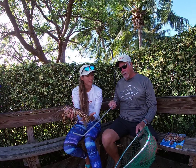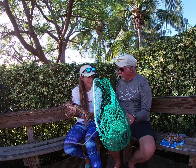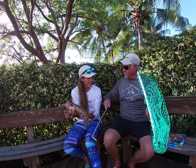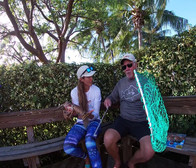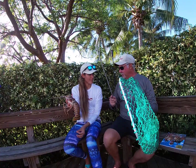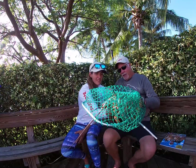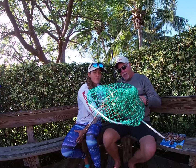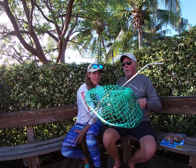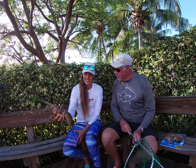A lot of folks will put the net near the opening of the hole, and you don't want that. Just keep it away and direct the lobster where you want it to go. So tap, tap, tap. Now when you get them in there, seal the deal. There's a little trick I learned from my buddy Mike. Once you get them in there, you take the tickle stick and actually close it up, and now the lobster is caught in the net. That's the good news. That's the bad news also.